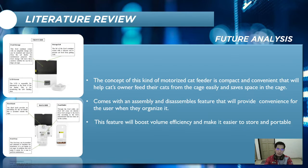Okay, now I will explain to you the feature analysis of this product. As you can see right here in the picture, these are the features that should be emphasized in the next design of motorized cat feeder. The concept of this kind of product is compact and convenient that will help cat owners feed their cats from the cage easily and save space in the cage. And second, it comes with an assembly and disassembly feature that will provide convenience for the user when they want to organize it. And third, this feature will boost volume efficiency and make it easier to store, and it is going to be portable.